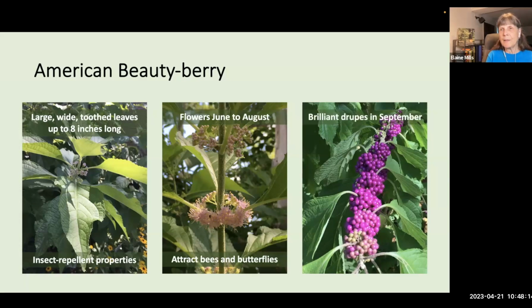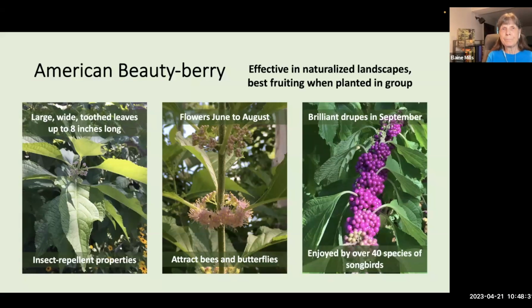But the outstanding feature of American beautyberry, of course, are these brilliant magenta drupes. That's a technical term for this type of fruit that has a little stone inside. You'll see those in September, and those are enjoyed by over 40 species of songbirds. American beautyberry is especially effective when used in naturalized landscapes, and it does its best fruiting when it's planted in a group.